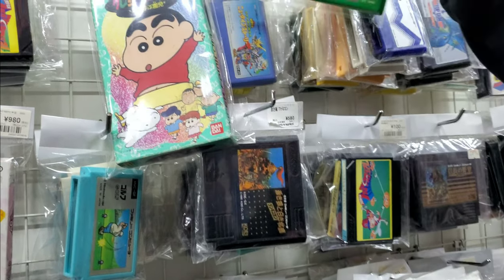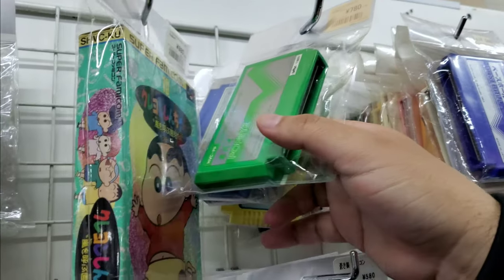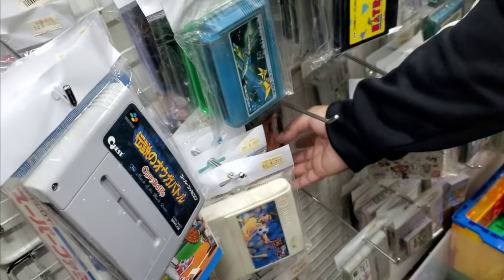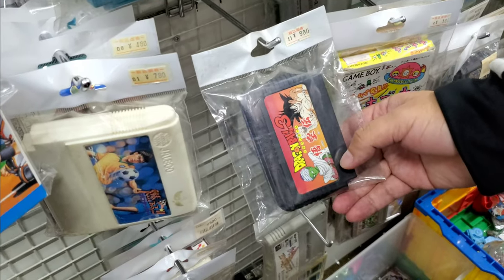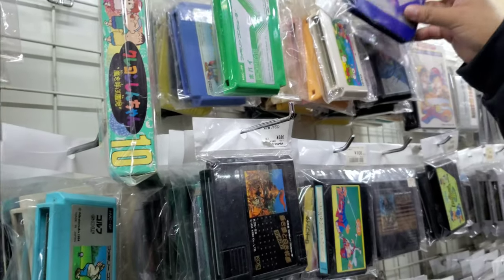Here's another Dum Dum game. Oh, same one. Gachapon Hero. I saw Dragon Ball 3 also. Here it is. Dragon Ball 3 for 980. These, I like these games. They're card battle games, yeah. RPGs. I like them. I like those kind of games.